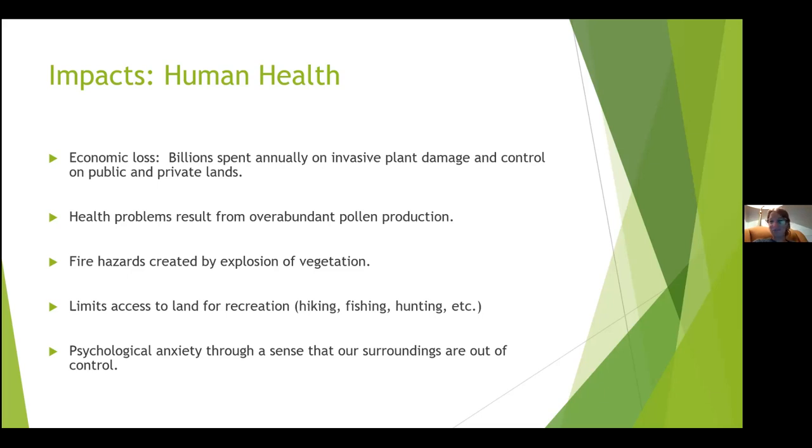This last impact on human health may only be true for people like Gary and me, but I tend to experience psychological anxiety since our surroundings are out of control. Just seeing the sheer amount of invasives out there can be really stressful and create a sense of anxiety, but that may be pushing it a little bit. I'm with you on that one, Garland.